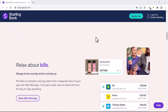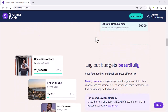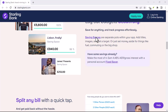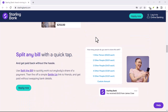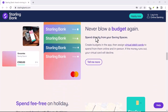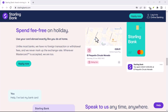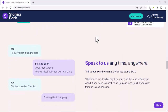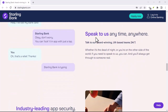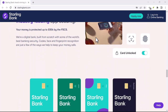US/Euro multi-currency account. If you do business internationally, you can open a US/Euro multi-currency account. This account allows you to hold, send, and receive US dollars and euros for free. Savings accounts. ISA. If you're looking to save money for the future, you can open an ISA. ISAs are tax-free savings accounts that can help you to grow your wealth.